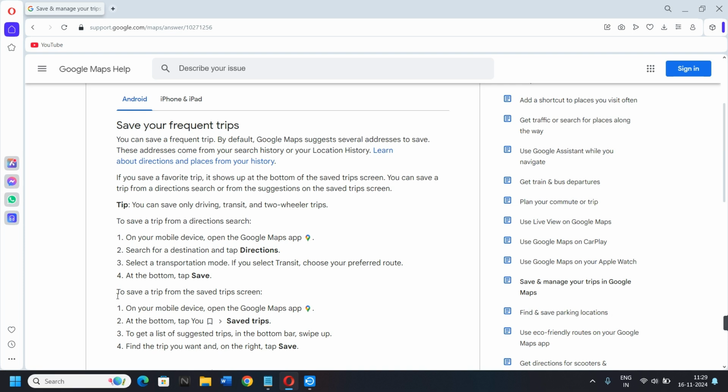To save a trip from the Save Trip screen, first, on your mobile device, open the Google Maps app. Second, at the bottom, tap Save Trips. Third, to get a list of suggested trips, in the bottom bar swipe up. Fourth, find the trip you want. On the right, tap Save.